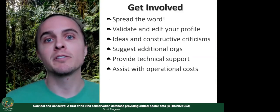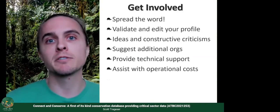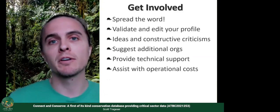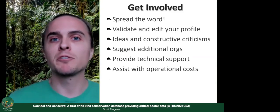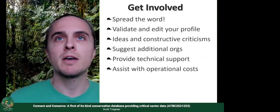I hope you're excited to receive it. This is first and foremost an initiative by conservationists for conservationists. If you manage a conservation organization, please go validate your data on the website. It doesn't take long. We want to represent you as accurately as possible so the results are as accurate as possible so we can make informed decisions.